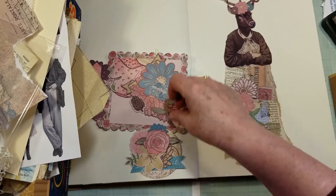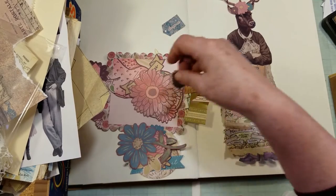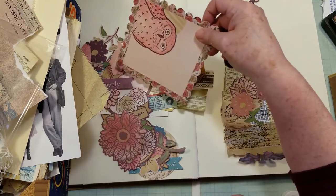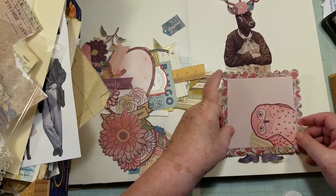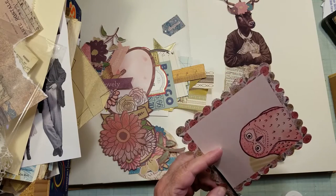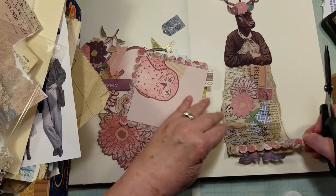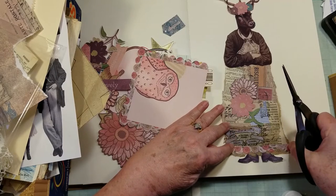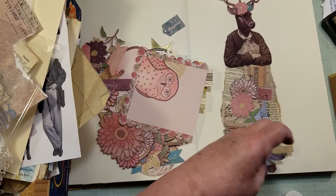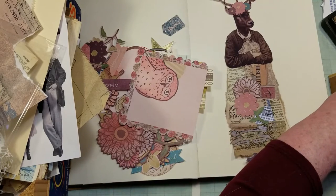You know, I love how when I'm working and just picking up stuff, colors come together. Oh, that might be cute on the bottom. Still want a little bit of that rough paper showing of the bag. Like that.